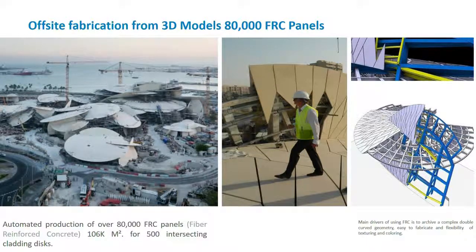If you think about the project, it's basically an intersecting of discs, and the discs have 2 different curves, and the curves are always different. So this is the concept of the architect. There was some optimization on the form, but still more than 50% of the 20,000 FRC panels were for generating molds, which was very challenging.